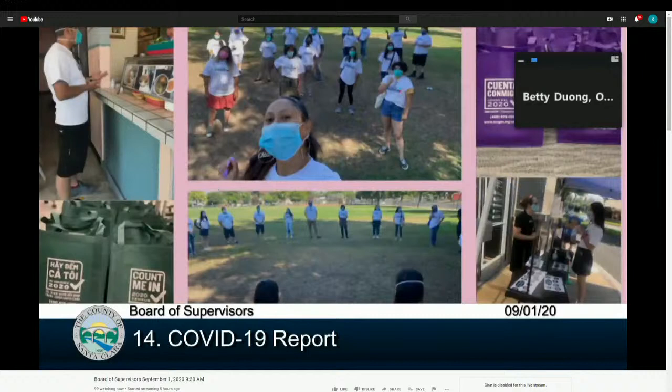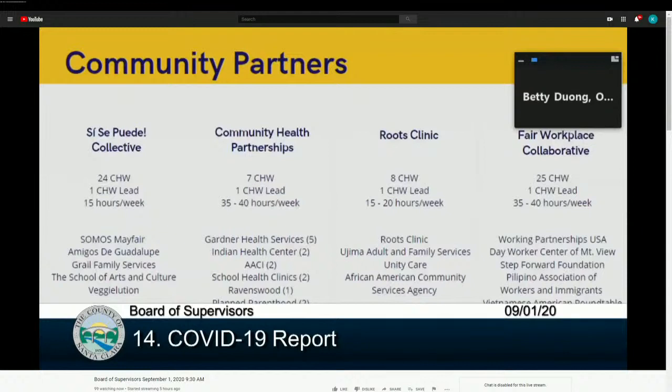Here's a slide with some photos of our team. They convene at the beginning of each shift at an outdoor setting and debrief each night via Zoom. Our wonderful workers are also doing double duty as census ambassadors, making sure to share census-related information during their engagements. This concludes the business engagement portion of this presentation.